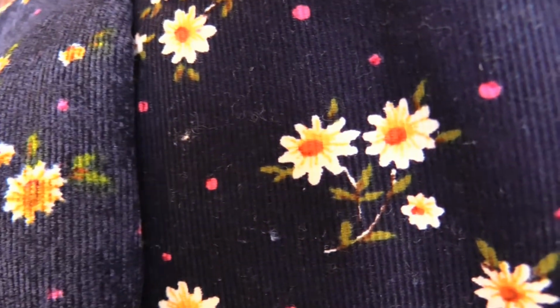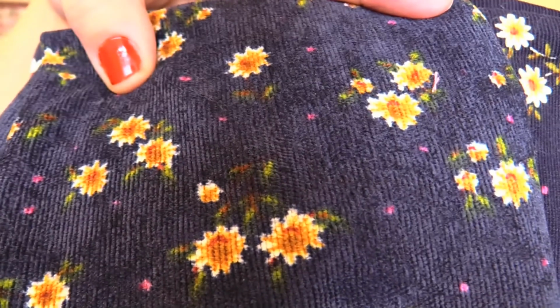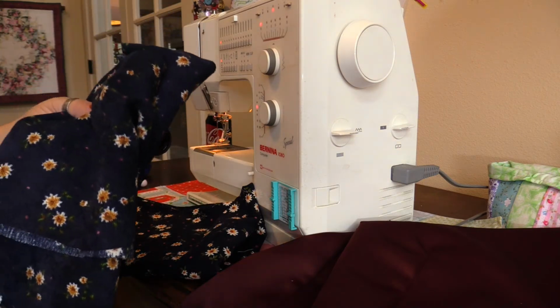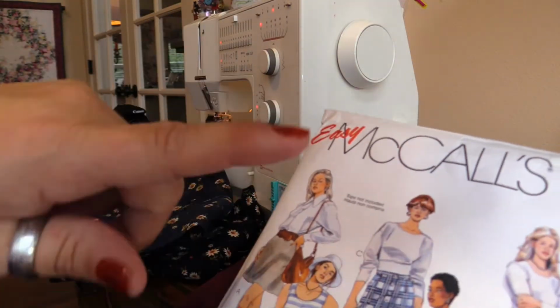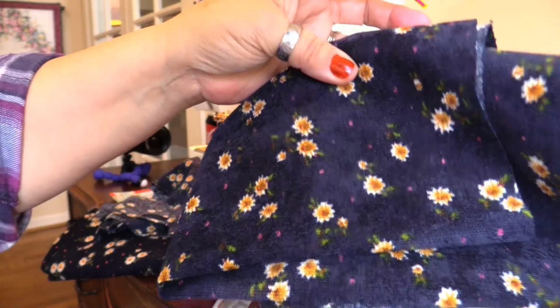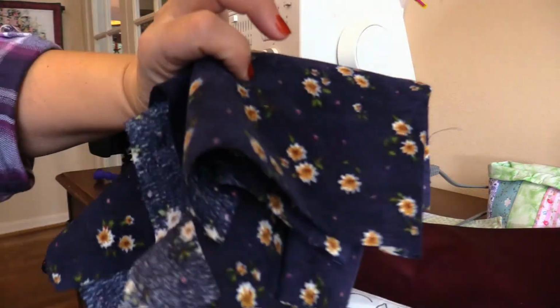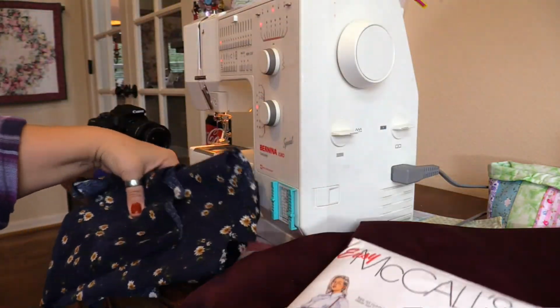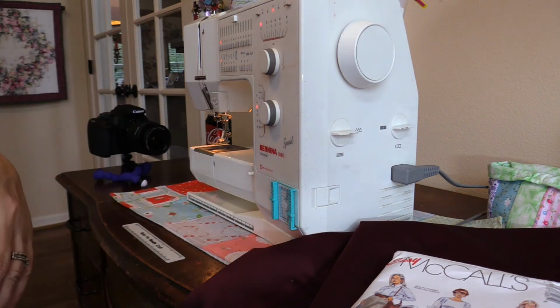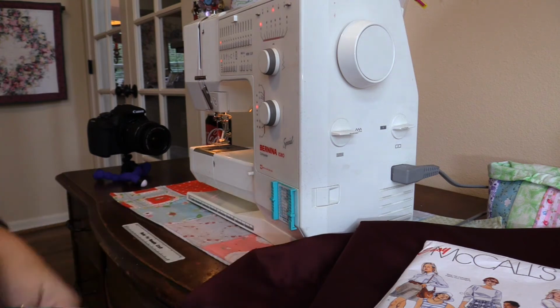You can definitely see that there is a world of difference. So anyway, as it turned out, this McCall's pattern number 7526 view C only required a small amount of fabric, and I had plenty, and I have this left over. So it's crazy, and she loves it and it fits her, and I know that she's wearing it. So anyway, that's the story of that.